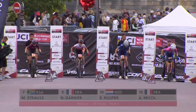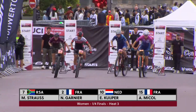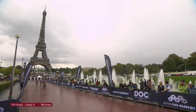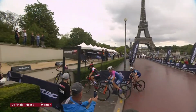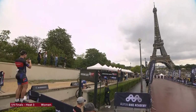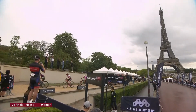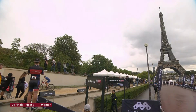You can see our next heats are all lined up. This, of course, containing Mariska Strauss, who really has come into her own, coming and racing. She's trying to cut across to the front, and she's got the whole shot. She comes into that right-hand turn, pops the wheel up immediately behind. You can see that Naomi Garnier, the rider who took second in the time trial, right in touch, but Mikkel and Kuiper also in the mix.